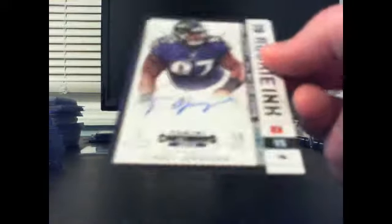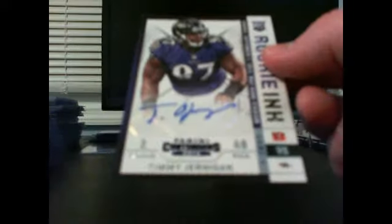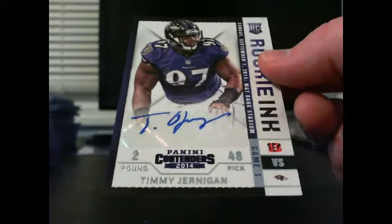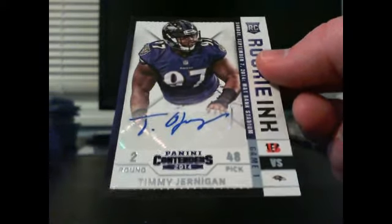Touchdown tandems, Peyton Manning and Demaryius Thomas. And our first one, well, no, it's not on-card either. Timmy Jernigan for the Falcons, damn it, boy, for the Ravens. Rookie Ink, Timmy Jernigan for the Ravens. I'll get it right in a second. It's all good.